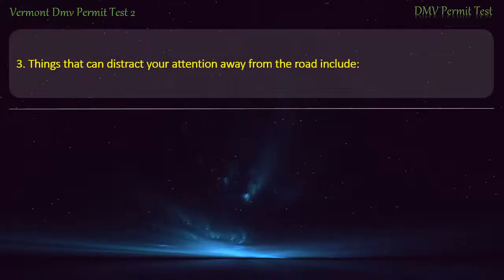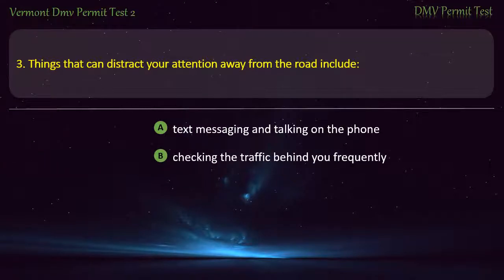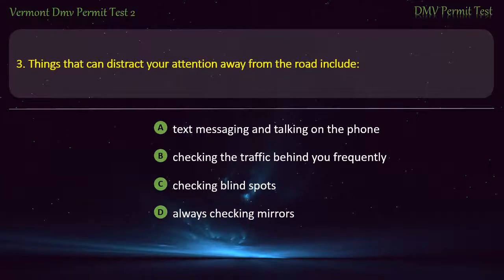Question 3. Things that can distract your attention away from the road include text messaging and talking on the phone. Checking the traffic behind you frequently. Checking blind spots. Always checking mirrors. Answer. Text messaging and talking on the phone.